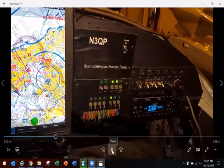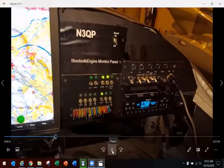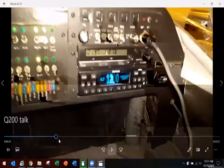Next thing over, I hope I'm not boring anybody with all this panel stuff, but people are always looking at panels. This is great. This is great, Mike.